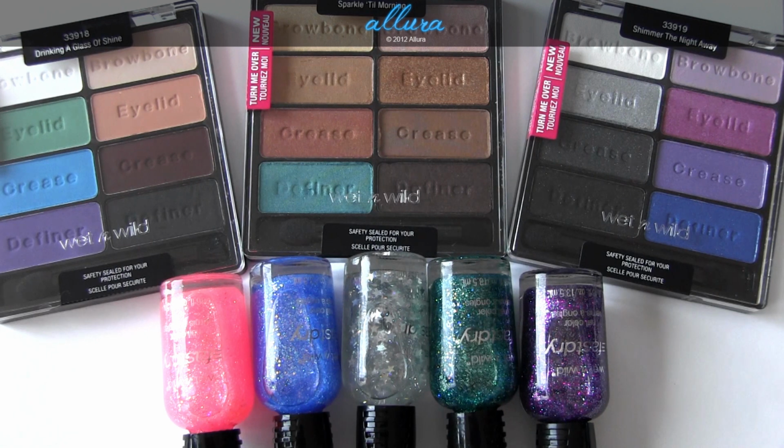So at least at my local drugstores, where you will find this is in a display, and that display is titled the Best in Show items. And technically, I think the 3 eyeshadow palettes are released with the Where's the Party collection, and then these nail polishes are released with the Party Rocks collection. But really, you don't need to know those details in order to buy them because they are all in the same display.